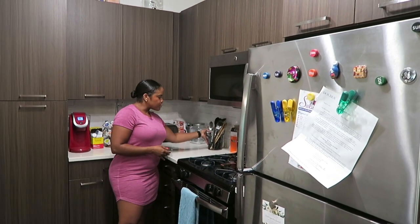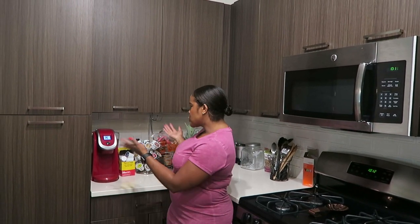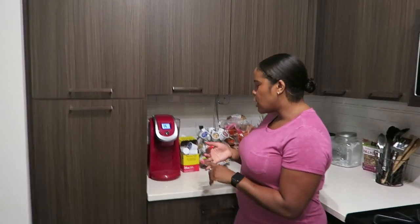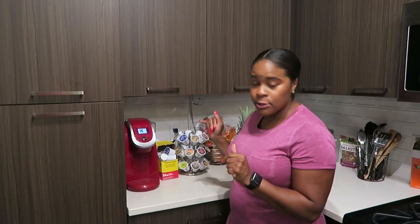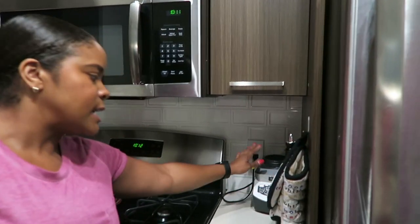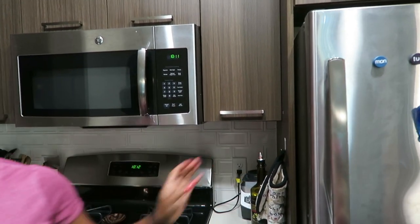We keep our utensils right here. And then right here we have our Keurig section. We have so many pods, so many different types of coffee, teas, lattes, whatever you want, we got it. And this is the Keurig we have. Over here in this corner, I keep my Ninja and my extra virgin olive oil.